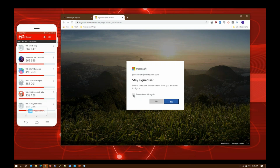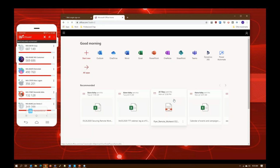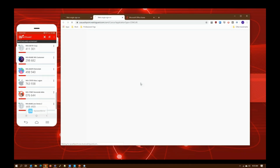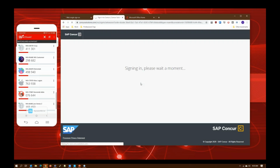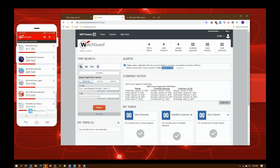And of course, Microsoft hates Chrome, so, do you want to stay signed in? I don't have to re-enter my password every time. And same thing for all applications. I can simply click into the application and it's a single sign-on page that redirects me because I'm already authenticated. It signs into my various applications. Clearly, I'm not going to be doing any travel this week.